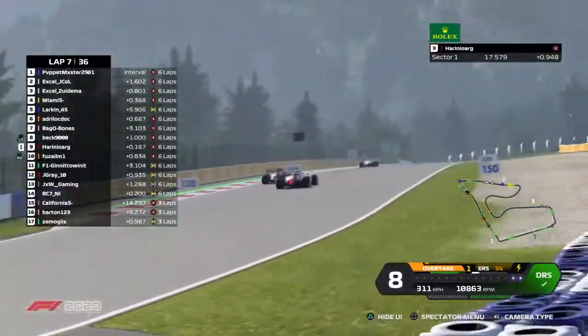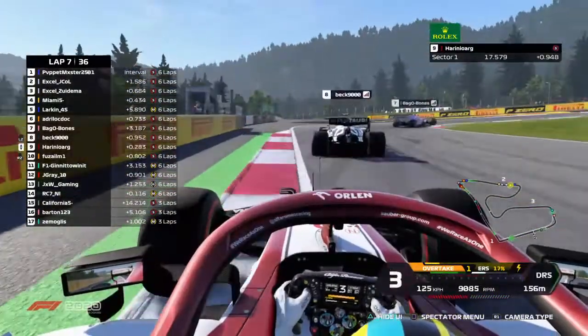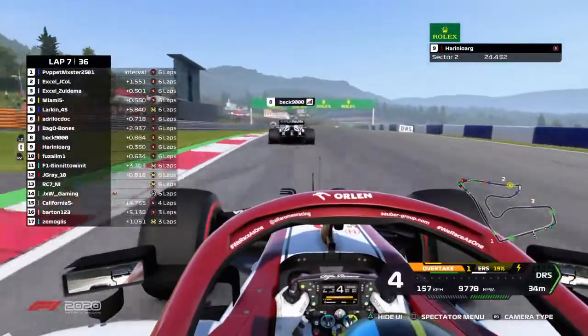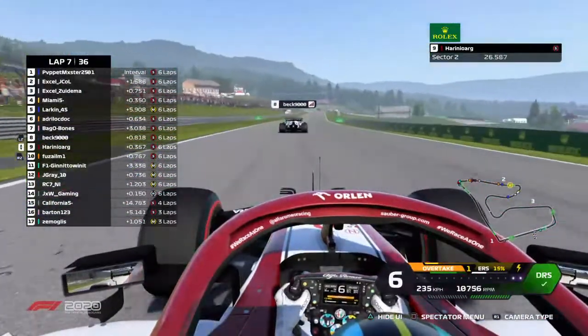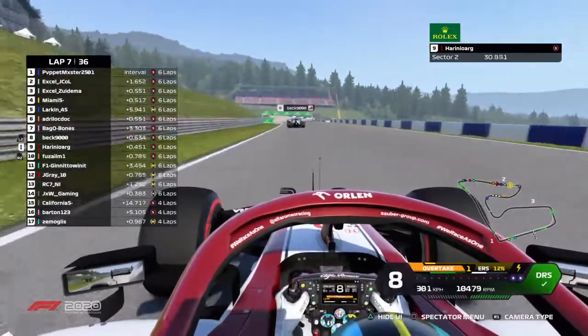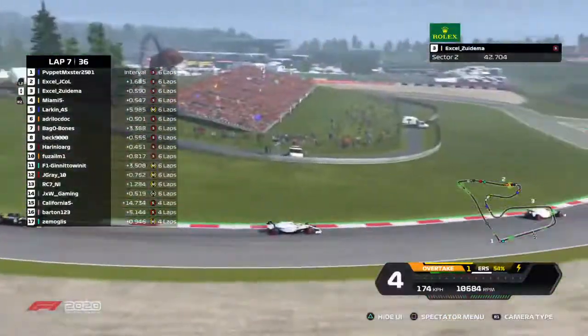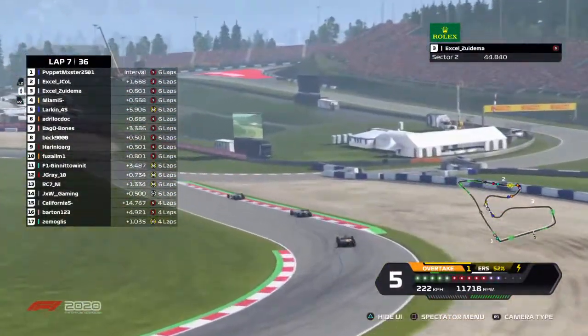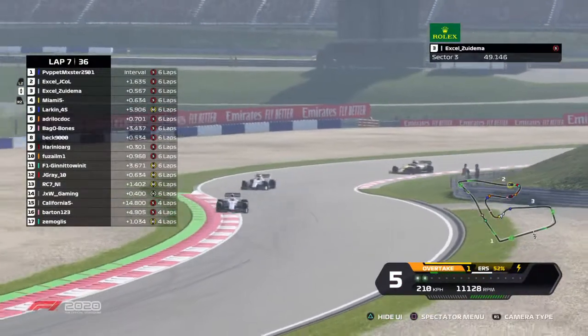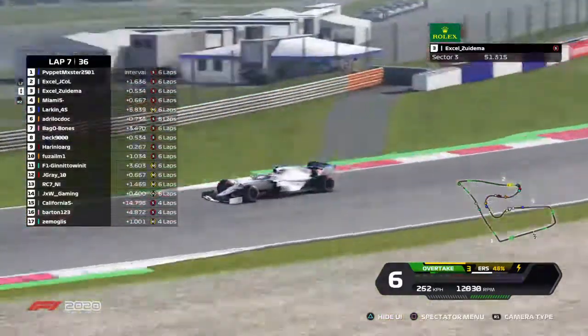As further down Beck and Heron going side by side. See if he tries him back into turn 4. Not enough, so Swedema was able to get by Miami. It looked like that was into turn 3. So Williams running P2 and P3 at the moment, so a good job from them.